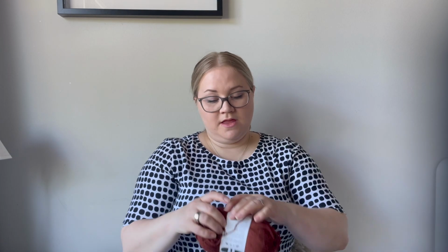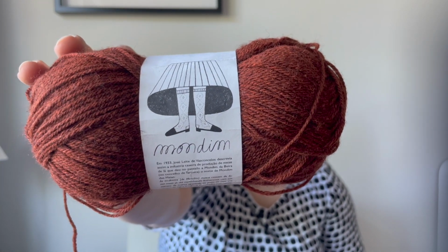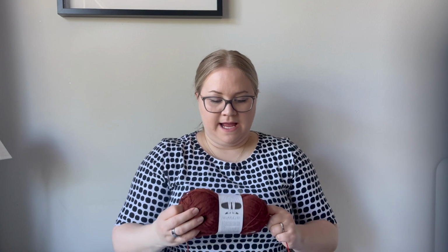But yeah, the yarn is Mondim. This is my first time working with Mondim and I do really like it. I'm using 2mm needles, so they are like toothpicks. And here is the color. The colorway is 303. I have no idea if it has like a name for it, but it's this rusty brown, very beautiful brown. And yeah, this is 100% wool, and I don't know how well it will last in socks.